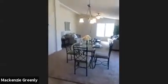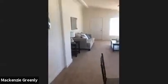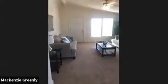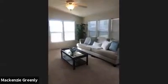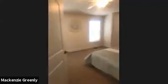Dining area. Living room. Tons of natural light too. Little patio out back. Nice sized yards. Nice little patio. They did a wonderful job. Great color schemes. Here's your master bedroom.